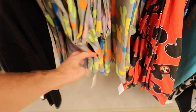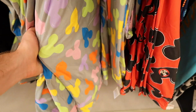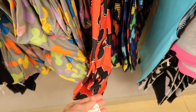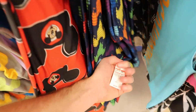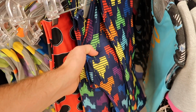Originally $39.99. Now I believe these blue ones, are these the $14.99 ones? I know there are ones that are a little more than the other ones. Let's see here. Yes, these are $12.99, and then they have the Mickey Mouse Clubhouse ones for $19.99, originally $39.99, so I believe these are up too. These used to not be that much either. And then they have these castle ones. Yep, these are $19.99. These used to be $14.99. So again, guys, prices are up here.